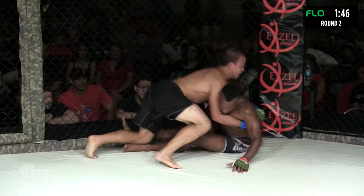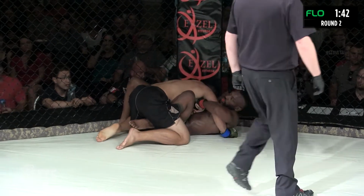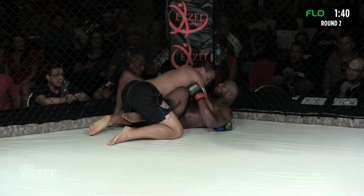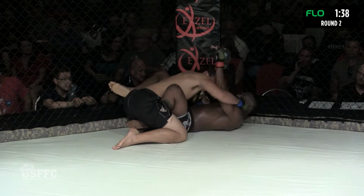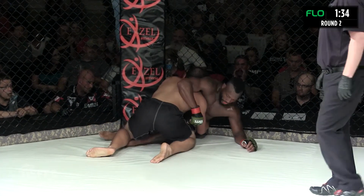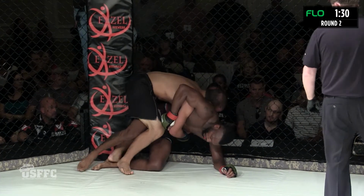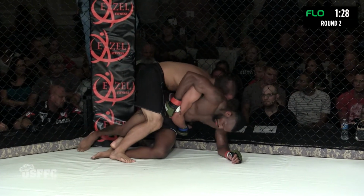The pummel is so crucial here against Mike Lyons, because when Lyons attains those underhooks, he is very, very dominant. Strong guy, low center of gravity, good wrestling technique. You've got to keep him away. And again, Robinson working back to the feet.